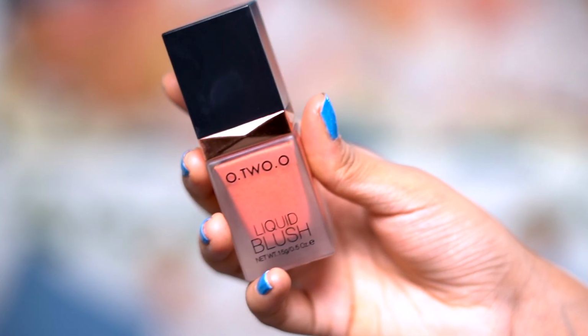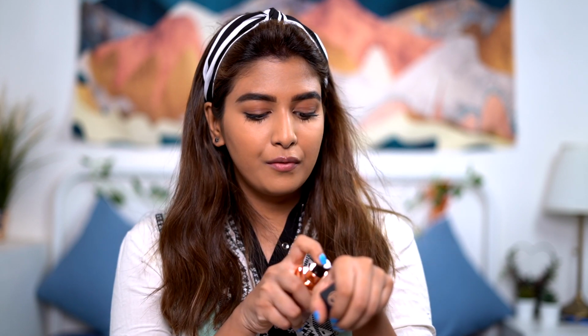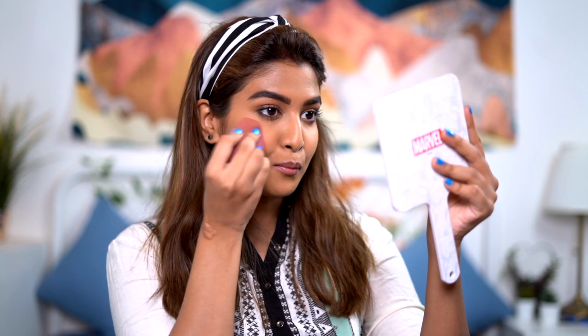Next step is adding a little bit of blush just to make you look fresh. Again, try to use a cream based product because that'll just stay on your skin for a long time. So for my blush, I'll be taking the O2O liquid blush in the shade 03. Now you don't have to have the same liquid blush, you can use any lip stain as well. This has been really good for me. Just taking a very little amount of this. Just try to blend it on your hand first and then go on top of your cheeks.